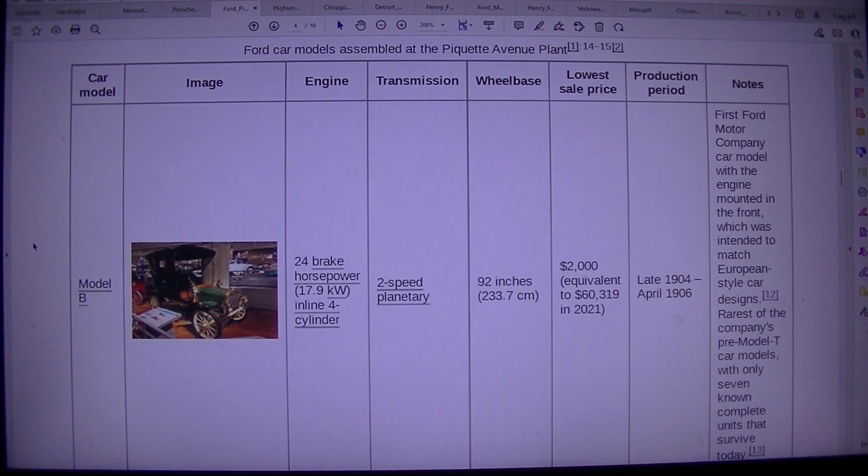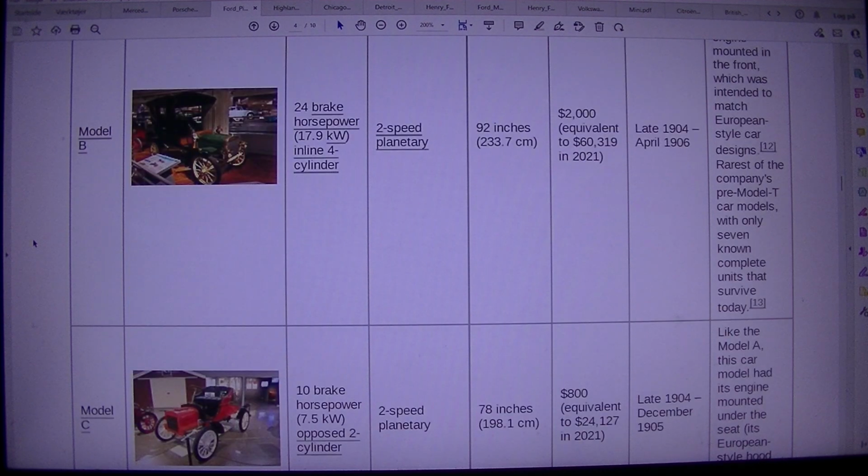Ford car models assembled at the Piquette Avenue plant. The table lists car model, image, engine, transmission, wheelbase, lowest sale price, production period, and notes. Model B: a green-colored, old-fashioned car with 4 seats and brass fittings. 24 brake horsepower, 17.9 kilowatts, inline 4-cylinder, 2-speed planetary, 92 inches, 233.7 centimeters, $2,000, equivalent to $60,319 in 2021. Late 1904 to April 1906. First Ford Motor Company car model with the engine mounted in the front, which was intended to match European-style car designs.